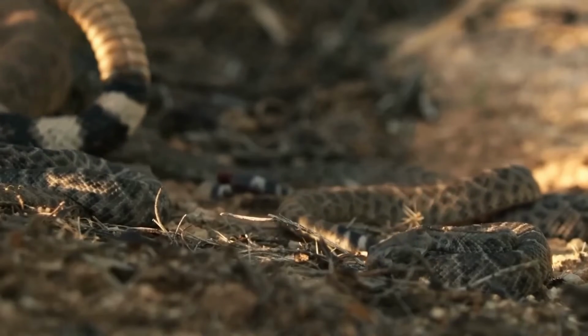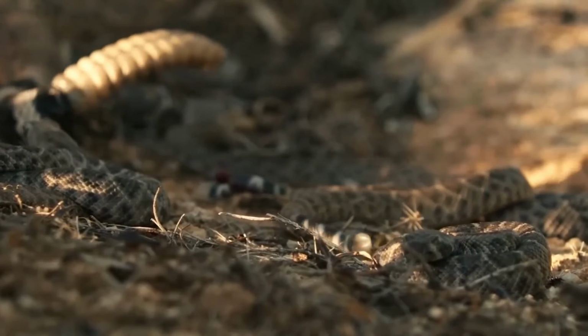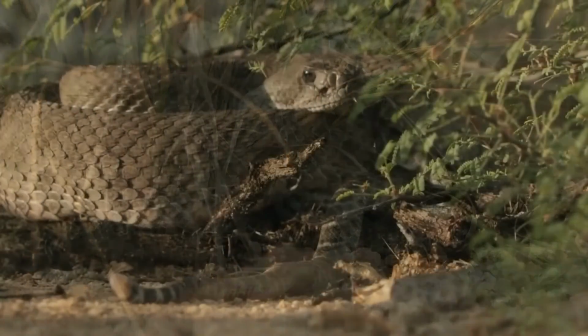Despite the fact that today the rattlesnake population is stable, every year the numbers of these unique reptiles are in decline.